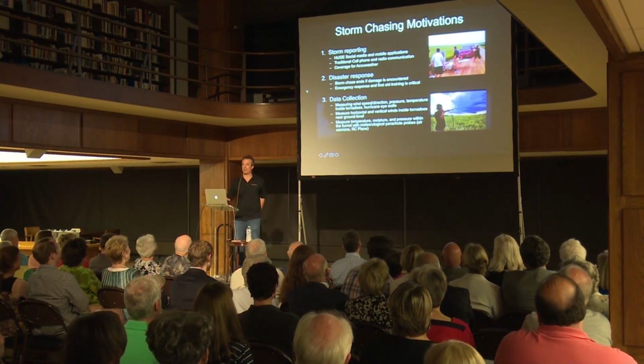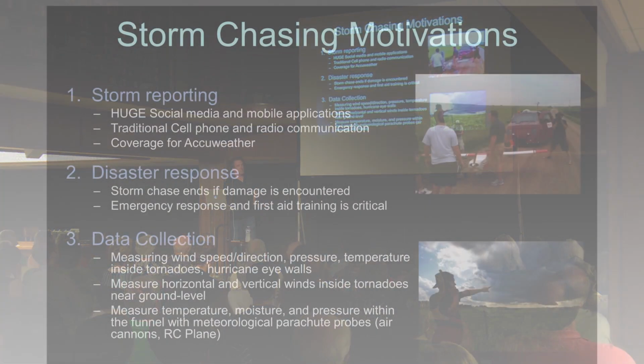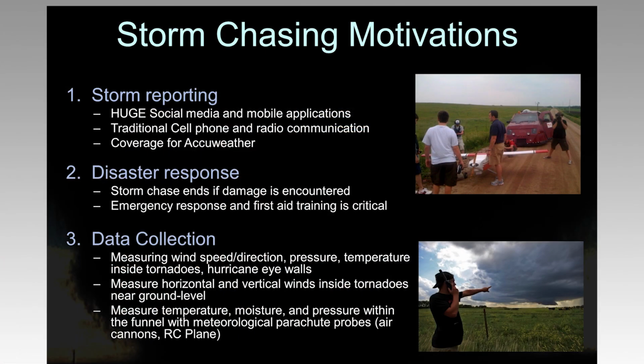Thankfully, we're okay. So storm chasing motivations are threefold. The number one priority out there of the network of storm chasers is to report what's happening. The great thing these days with so many storm chasers out there is it's very difficult for a storm to go unseen, and most importantly, it's always reported most of the time. And so that's very important in the warning process, and storm chasers work very closely with the Weather Service offices and news media to get the word out and report on the conditions.